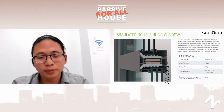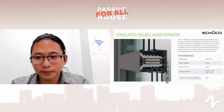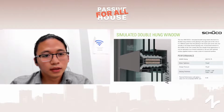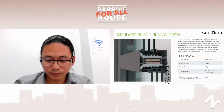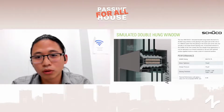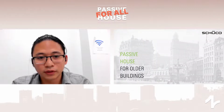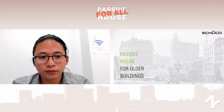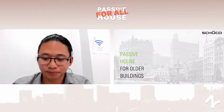Now, you might ask why we tried to do this. So basically, we tried to do this so that we can also bring Passive House to older buildings. Now, one goal of Passive House is not to only bring a new way of constructing new buildings, but also provides us with a way to improve how we preserve and restore older buildings or historic buildings as well.